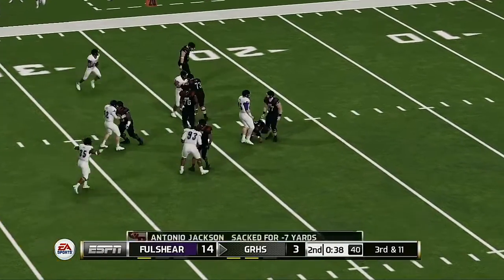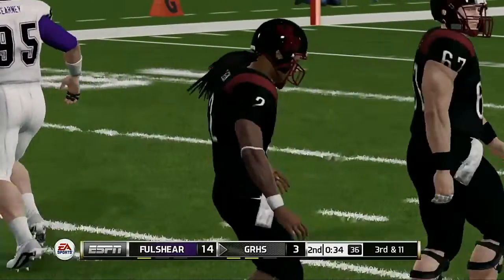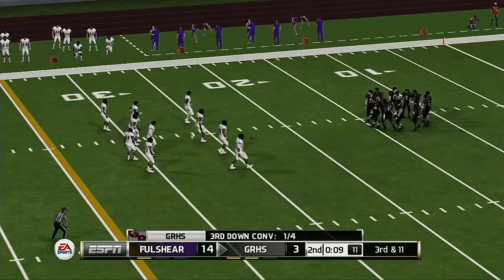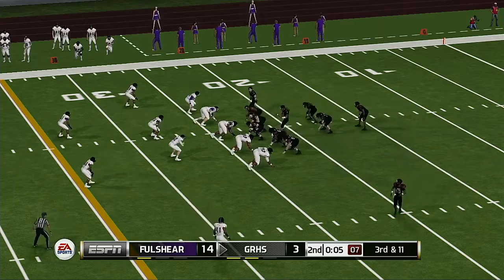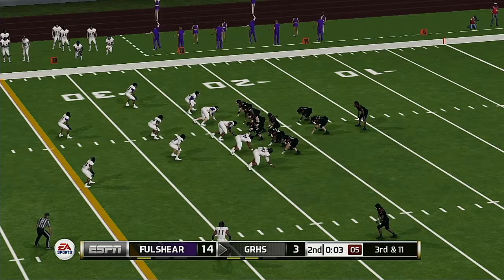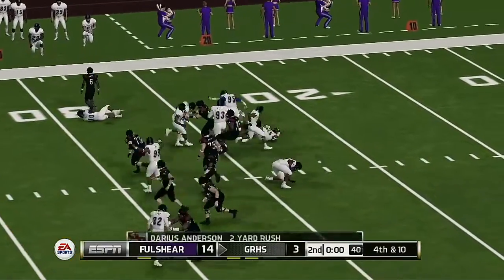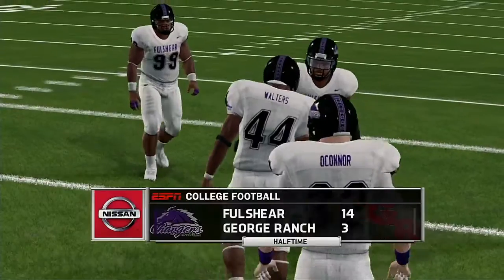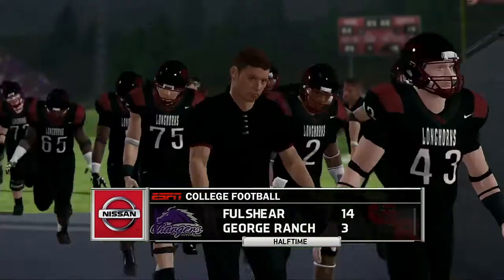He scrambles. Man left, man left. Third down and 11 coming up here. Ball on their own 23. And he hits him hard at the 25-yard line. As they head to the locker rooms, this one is far from over. 14-3.